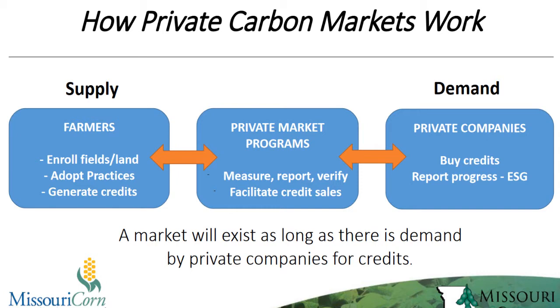And then you got the demand side of it, which is obvious, the buyers, the companies that we were just talking about, wanting to purchase these credits. Then for them, they can report that and claim those sustainability goals as they're meeting that, and then market that out to show what they're doing to help the environment.